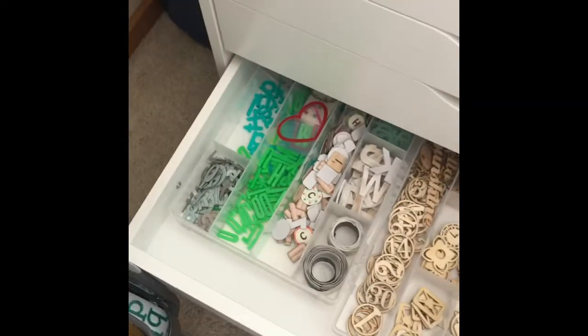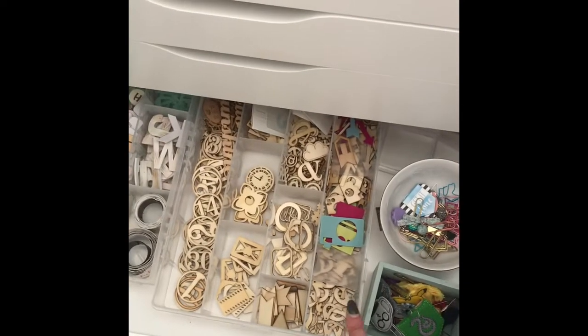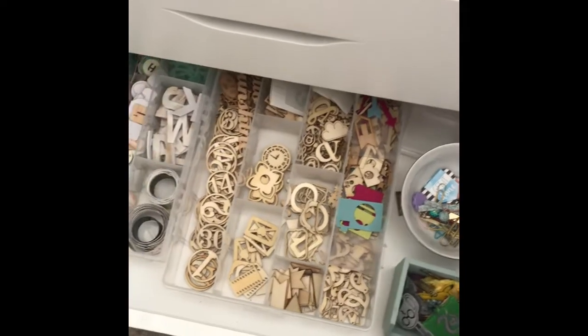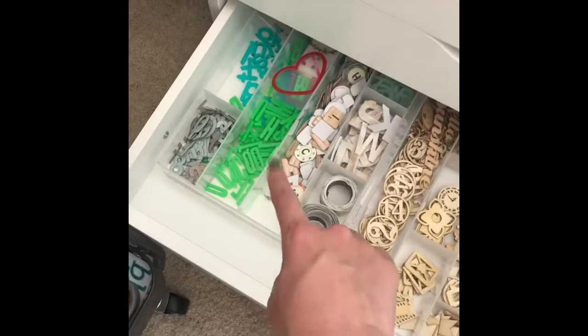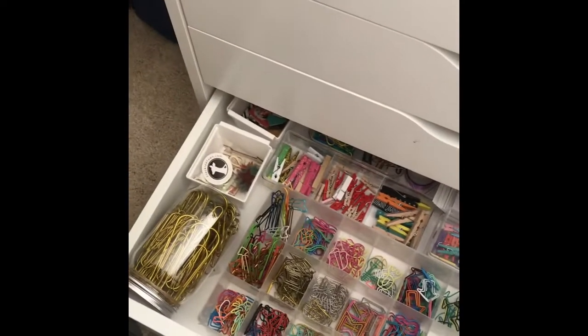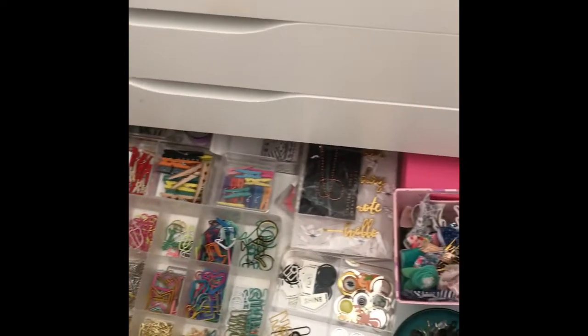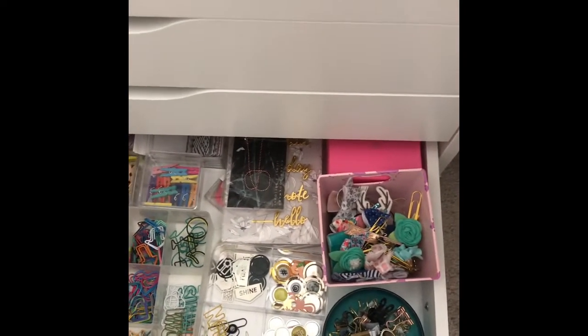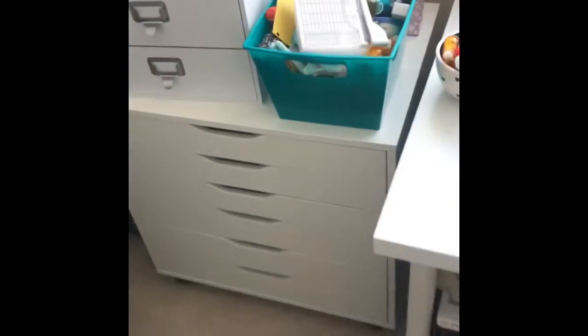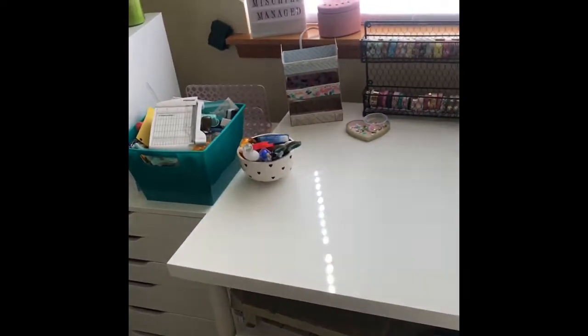This guy has most of my wood veneers, some paper clips, just hanging out, and there's resin pieces of letters in this one. And then in this drawer, it's paperclip central. Basically, that's it. Just paper clips and clothespins and stuff. So that's all that's in there.